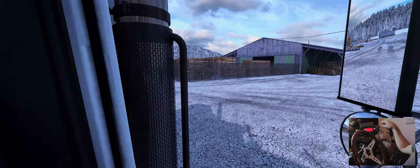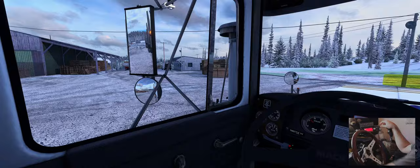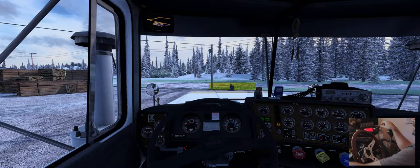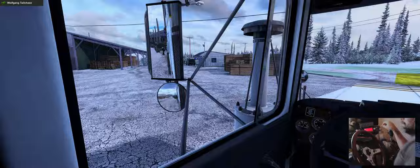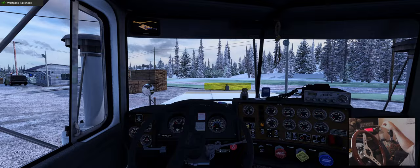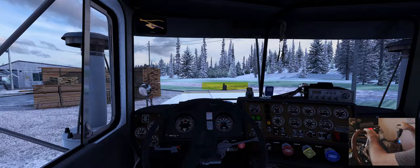One trade-off on this one is, though, you can't really look backwards. It's really hard to stick your head out. Now, this is the best I can get. So I can't really see the trailer until I turn. All right, I follow you. 10-4.